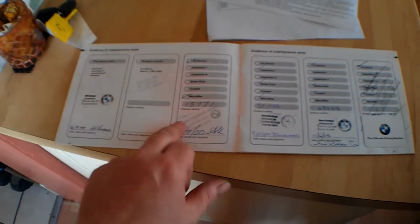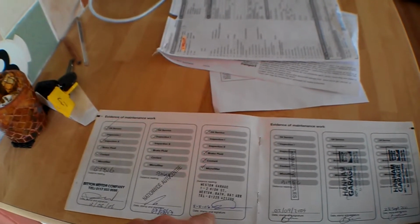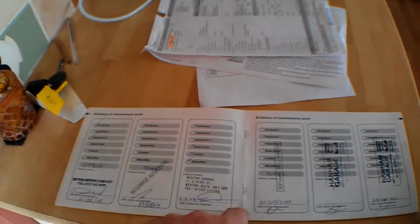And the service book shows that it's got BMW history at 13, 30,000, 48,000. That was voided. And then 67K, 77, Western Garage in Bath at 2008, hasn't given a mileage. And 91,000 there, so that would have been about 80-odd. No mileage written in there. 28th of September, no mileage written in there. But obviously you can contact those garages. There's a telephone number there to contact them.